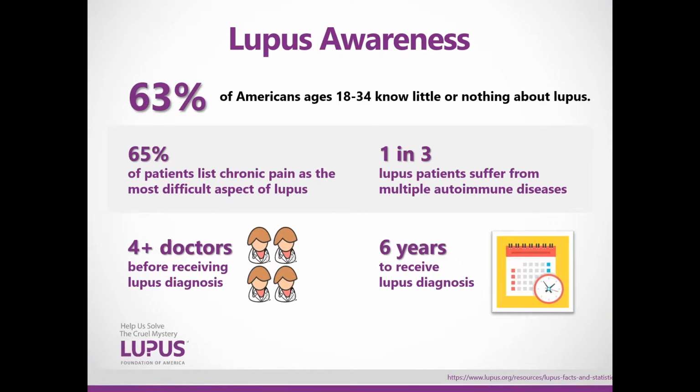Those that have lupus, it can take on average 6 years to receive a lupus diagnosis. They may have to see at least 4 doctors before they get that lupus diagnosis, sometimes having to see more than 4 doctors. And those that do have lupus, a good majority of them list chronic pain as the most difficult aspect of lupus. And a lot of people with lupus have multiple autoimmune diseases. So you can see that they are 1 in 3.